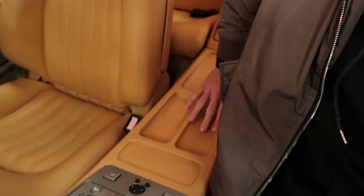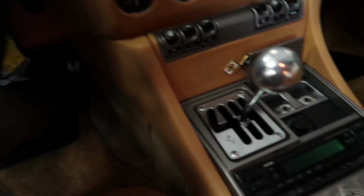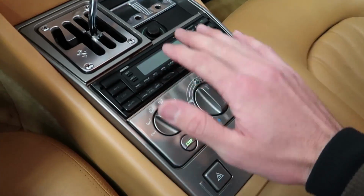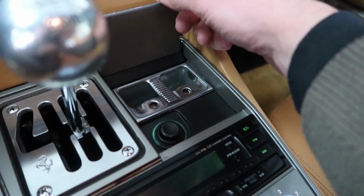Look how cool this is. You've got little cubbies, little pockets. Look at the radio in here. The radio's down here by your shifter. I think that is so cool. You've got your ashtray, of course.